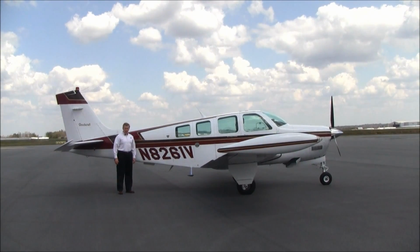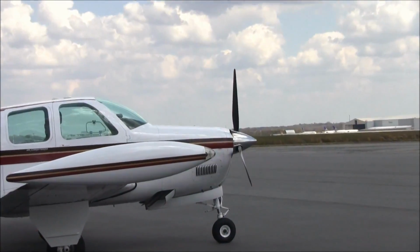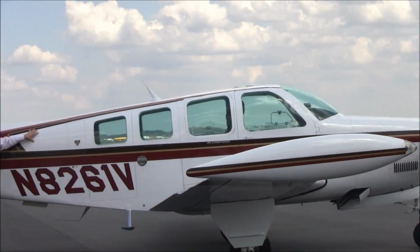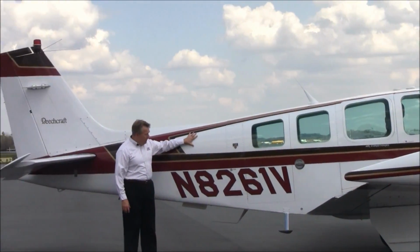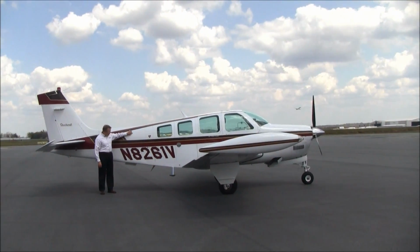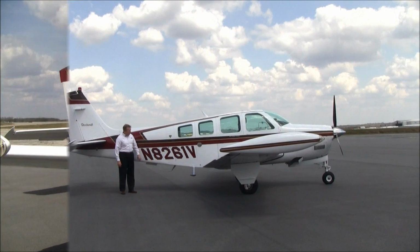November 8261 Victor got a brand new paint job in April of 2010. The airplane has always been hangared and the paint looks almost brand new. Beautiful colors, Matterhorn white overall with sable brown, Las Vegas gold, and a red accent stripe.